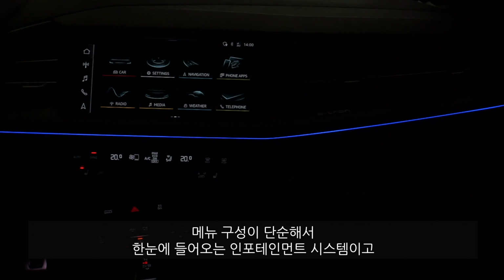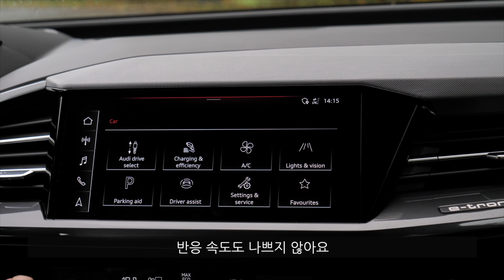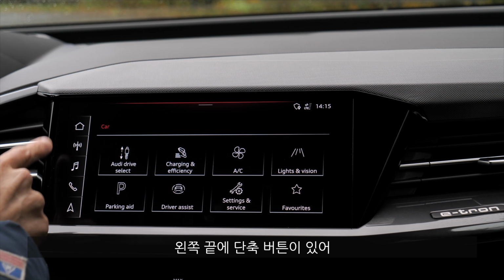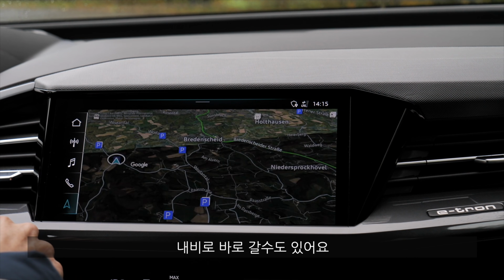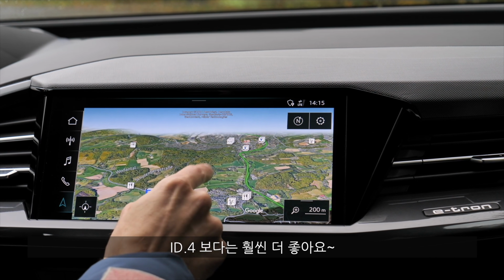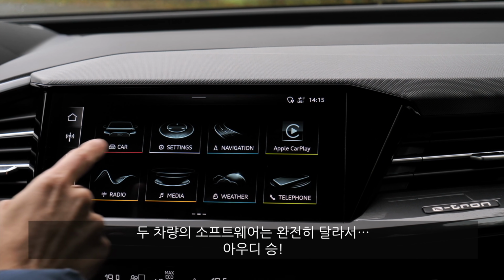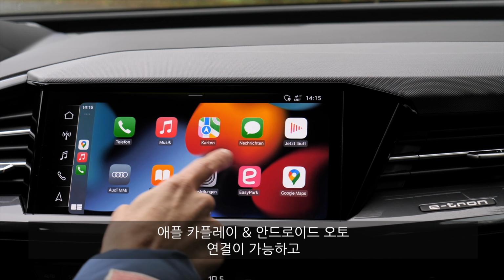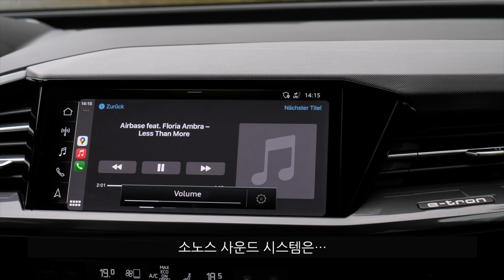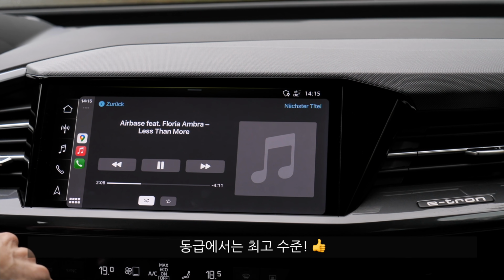Infotainment software with an easy menu structure, actually a very good overview, and the loading times are not the quickest, but it's actually okay. And here also again the hotkey overview on the left side, they can easily jump to the GPS, for example. It could be more responsive, yes, but way better than the ID.4. So much better software. They use completely different software, and that's a good thing. And this is the Apple CarPlay integration, also Android Auto is possible, and the Sonos sound system we have in here is very crisp on the sound. Really love it in this segment here, among the leading ones.